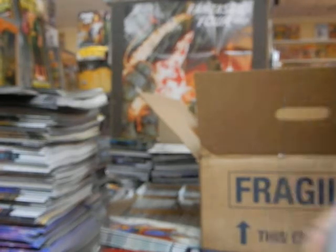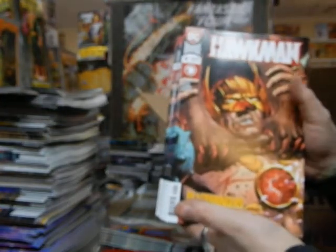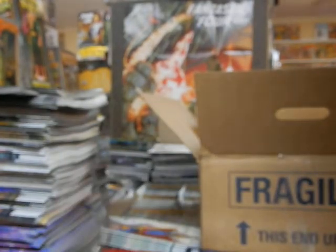So we have cover A of Hawkman. Again, can't wait to read this. If you haven't been picking up Hawkman, you're missing out. It's been a real joy. One of the books I just look forward to each time.